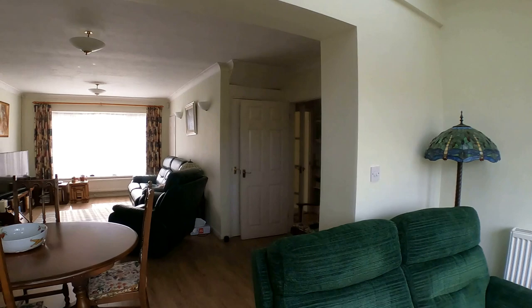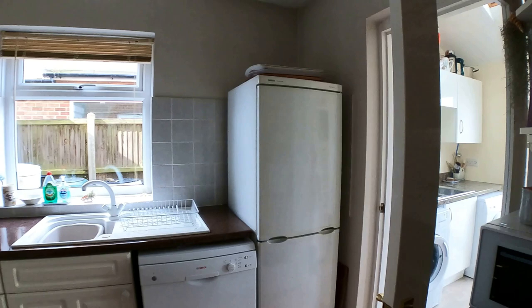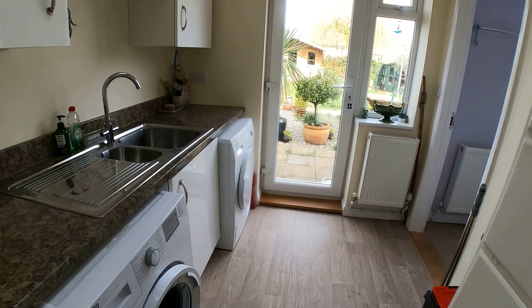So through on from the main reception space here on the ground floor, we're going to head through and take a look at the kitchen. Kitchen itself gives you a wonderful amount of storage space with the cupboards up top and below. Worktop space is there as well with plenty of space under counter for white goods. And then the utility room to the rear with the WC on the right hand side again gives you a further convenient space for your utilities.